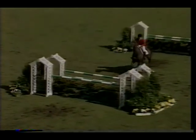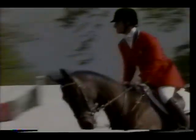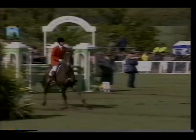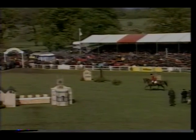Coming into the double, and he's still clear. He's still clear. Chef d'equipe of the American team, Mark Phillips, will have had a word or two with him and said, you must just keep concentrating, because these fences come down so easily. He's just got the treble and the last fence to go. Just the last.